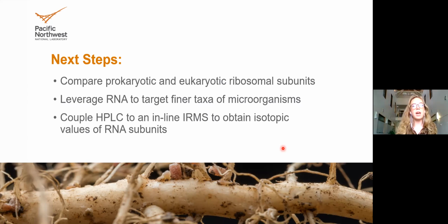And we would do this by coupling the HPLC to an isotope ratio mass spectrometer, which will give us specific isotopic values of our RNA subunits. And this ultimately is the overall goal of the project.